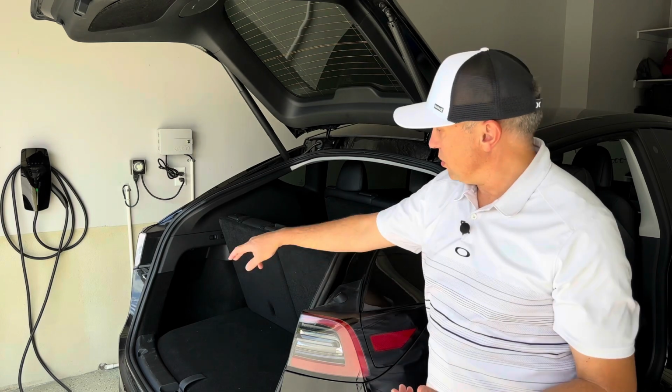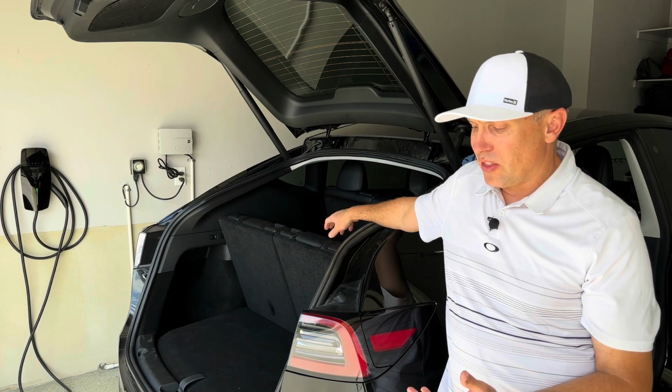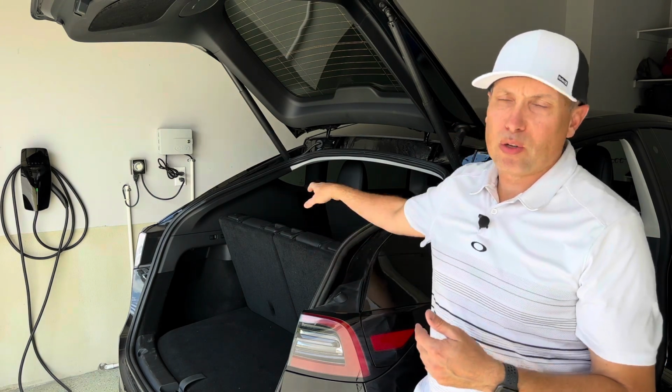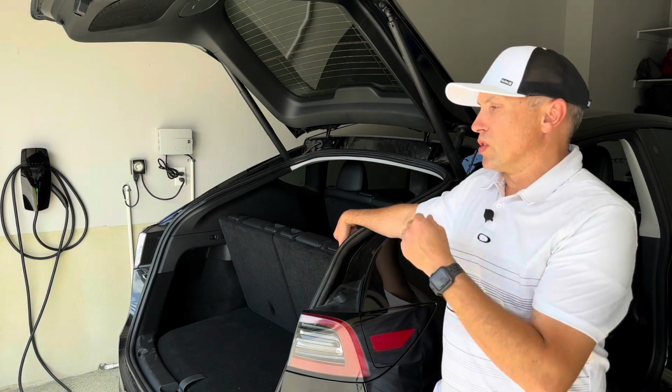The kids are going to have to get in through the trunk here. The access from the second row is not that easy. There's not a lot of leg room. The second row has to be pushed up all the way in order to have any kind of leg room in this third row seat. So it cramps the second row passengers. Third row is also very cramped.